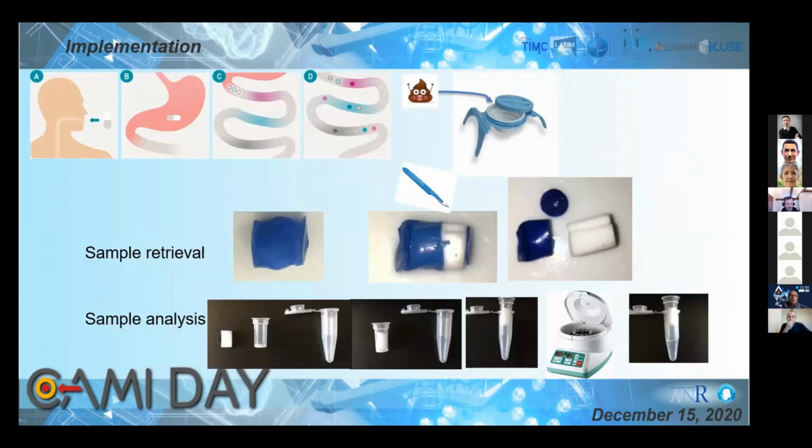So how does this work in real life? Of course, you have to retrieve the device, the capsules. There is a device called a fecal cleaner, in which your stools have to be stored, and then it can be folded and sent by courier to the laboratory. So you get the device. The silicone is blue. With a knife, you open it. In the middle, you see that you have opened it with your knife. You see the blue part, which is the silicone coat, and the white part, which is the PVA foam. And at the right, you have isolated the PVA sample.